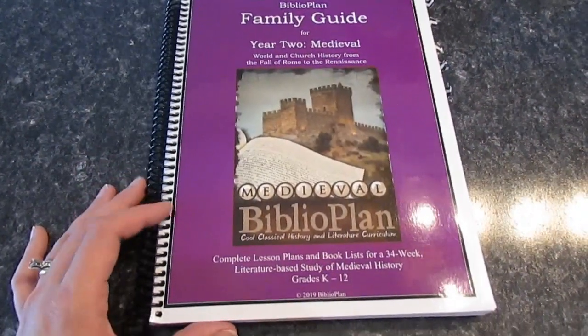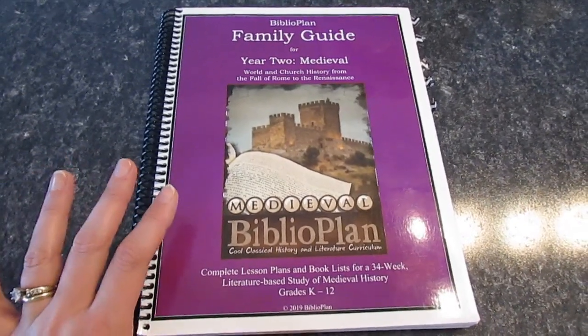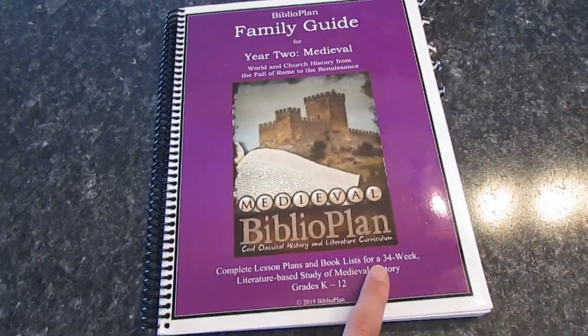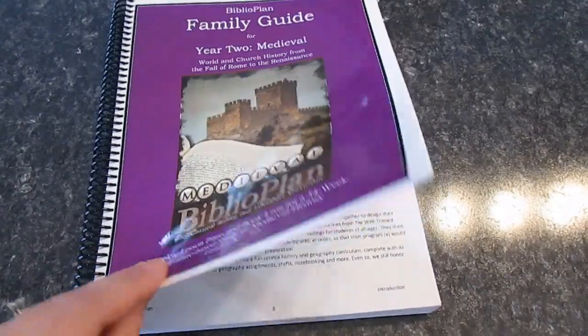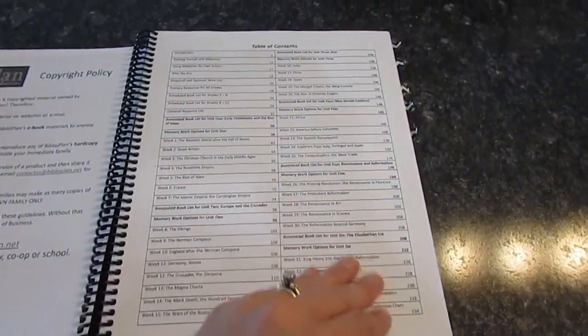Okay, so while they're working on that, I'm going to show you inside the family guide. This is another option that is really great, I think it's really neat to order. It's the complete lesson plans and book list for a 30-week literature-based study. If you like to do read-alouds, and this is for K to 12, then this thing is pretty awesome.